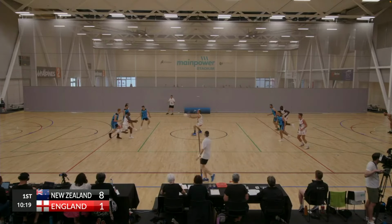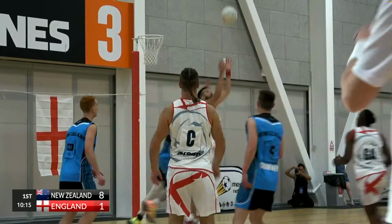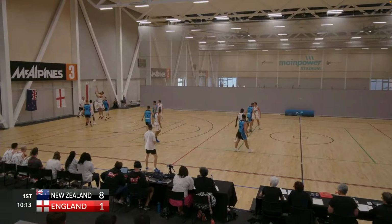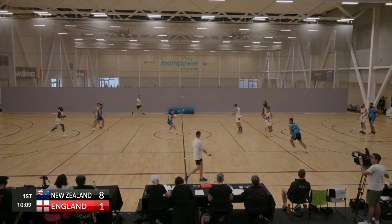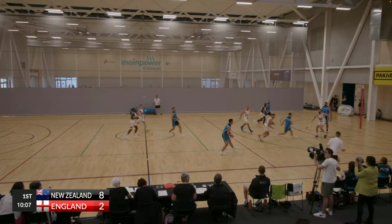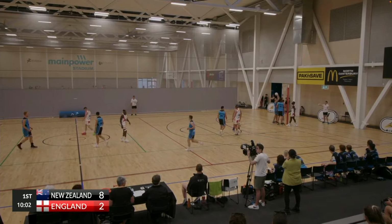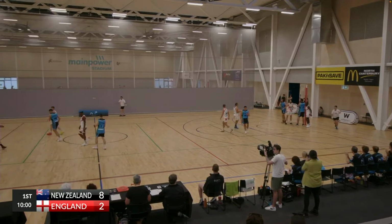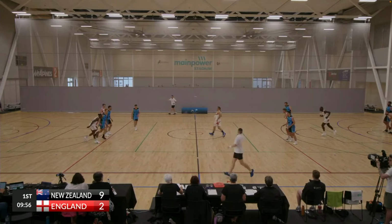So 8-1. Good start. 8-1, that's great by the New Zealand men's invitational side. This time, nice wee shot by Lewis Keeling there, and a really nice play down the court by England Thorns. Oh, fantastic pass. Great looking. Tirafiti, Furco, that's just threading the needle there.